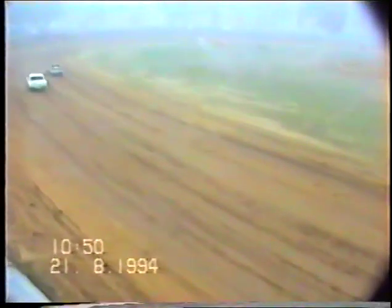Car 11, 206 and 99 around the outside. Car 15 dropped back one. We've got 477 in the lead, 147 closing in. Car 11 behind that, 206 closing in on car 11. 99 coming around the outside. The utility.